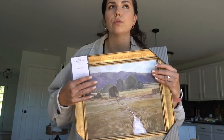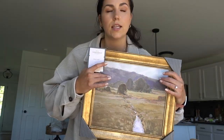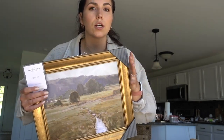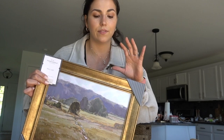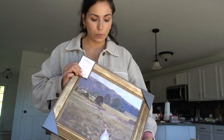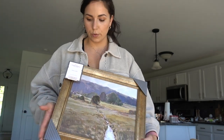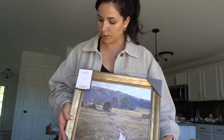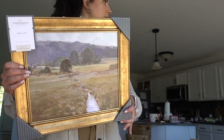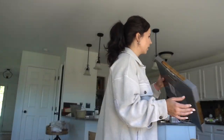I've wanted to do some kind of vintage print in the breakfast nook, but I don't know. I wanted to start off with something less expensive just to see how I liked it. And then down the road, if we wanna do something a little nicer, we will. But this was one from the Studio McGee line. And I think it looks really nice. It's the perfect size for over there.